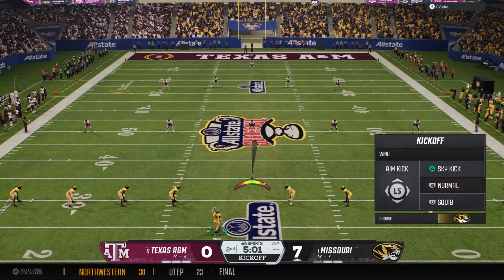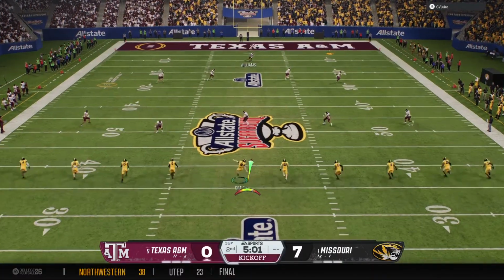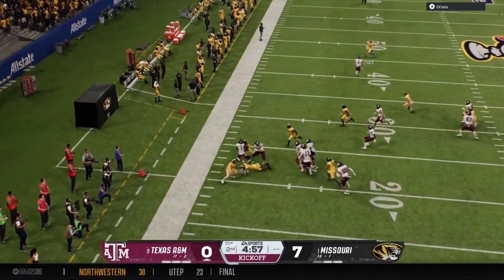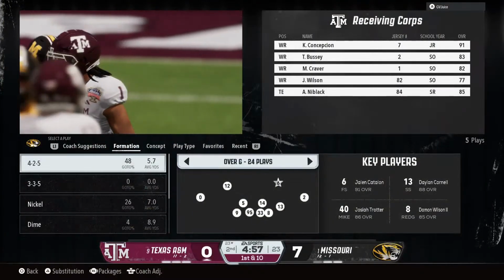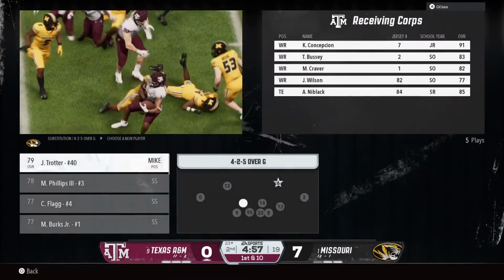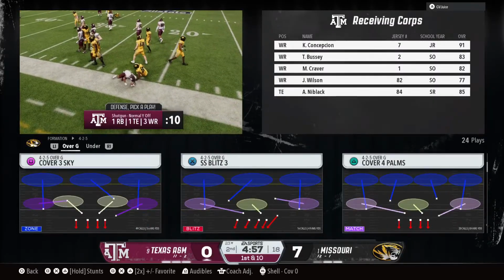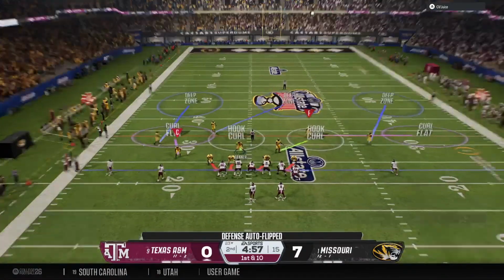So after putting up the touchdown, the kickoff team is out there and booted away. Fields it just outside the goal line. And they stop him at the 23. That's solid coverage. And they'll start the drive here from the 23-yard line.